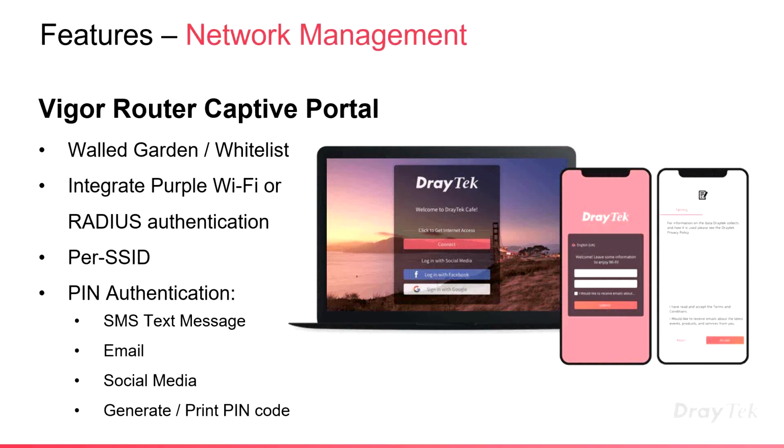Access to the larger internet can be permitted in a few different ways. Users could simply click through, acknowledging terms and conditions, or access can be granted with PIN code authentication, which users can receive via email or text message or social media. Each of these routers featured here today support this, with the option for logging customer access records to a secure database connected with USB storage. I should note here that this level of USB storage support is new to the Vigor 2962 and 3910 routers with the recently released 3.9.6 firmware.